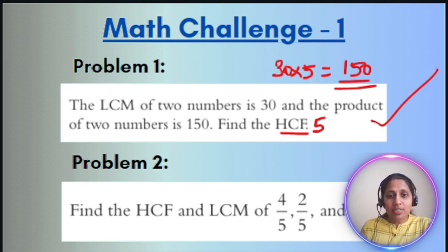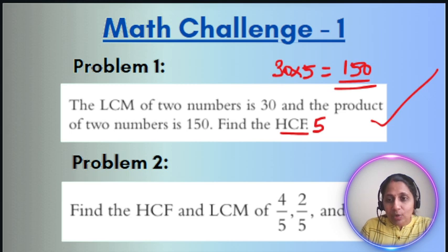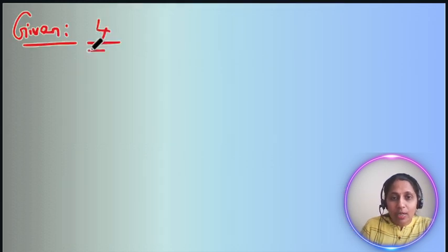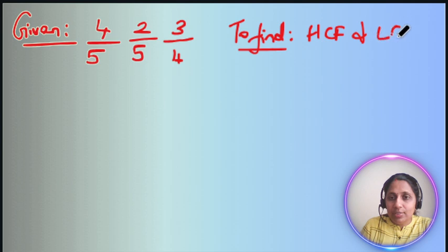Now coming back to the second question. The numbers are given, and you have to find the LCM and the HCF. Let's dive in again. The given numbers A, B, C are 4 by 5, 2 by 5, and 3 by 4. To find is your HCF and your LCM.